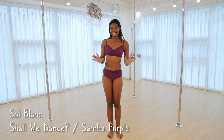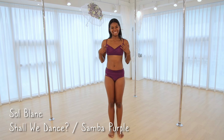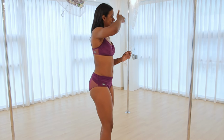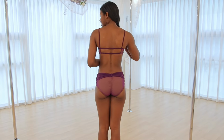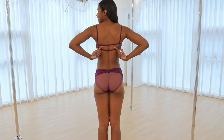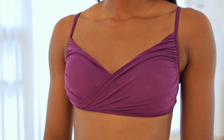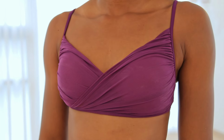So let's start! This polewear is from Blanc, and actually this is my second time buying from them. I decided to buy this for my pole profile. I really love this purple color and how it exposes my back. The top has an open cutout, which is really nice, but it actually is pretty sturdy, and I like the ruching on the top as well.